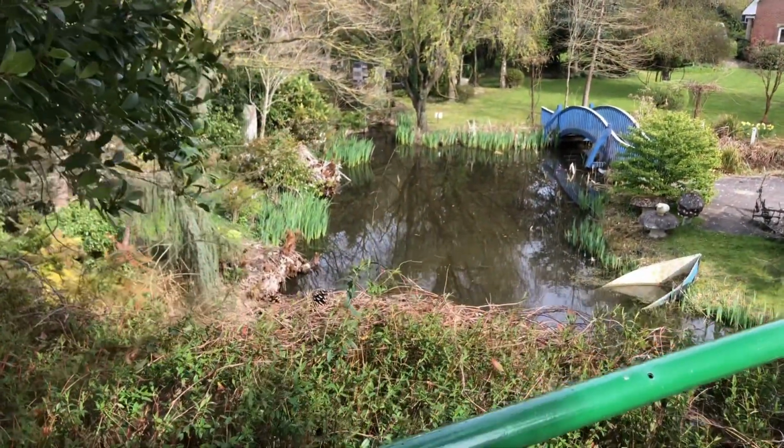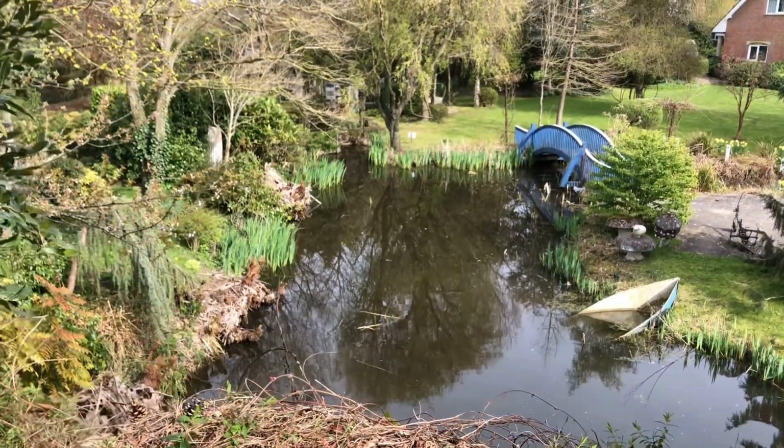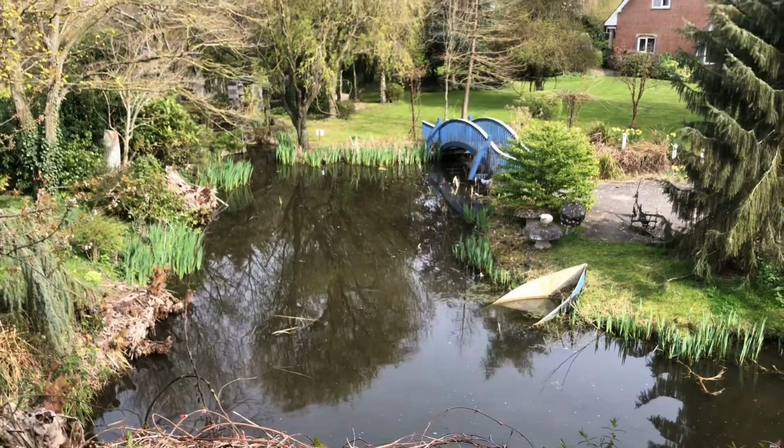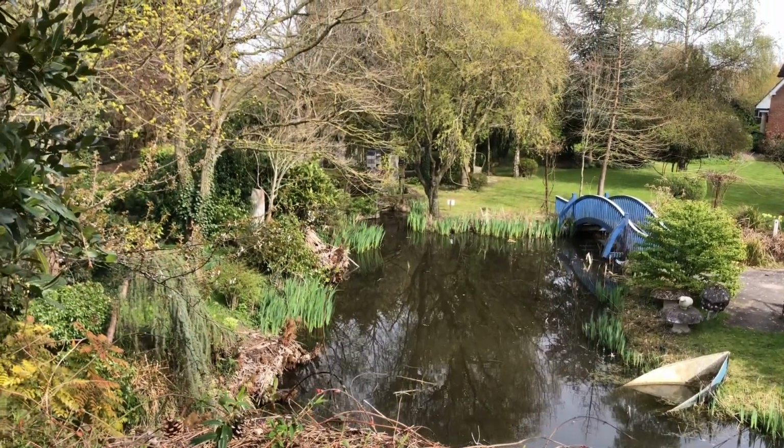Up here you get a nice view overlooking the pond area and a fair bit of the garden. And again, we want to show you this now, because come summer this is a whole different picture.